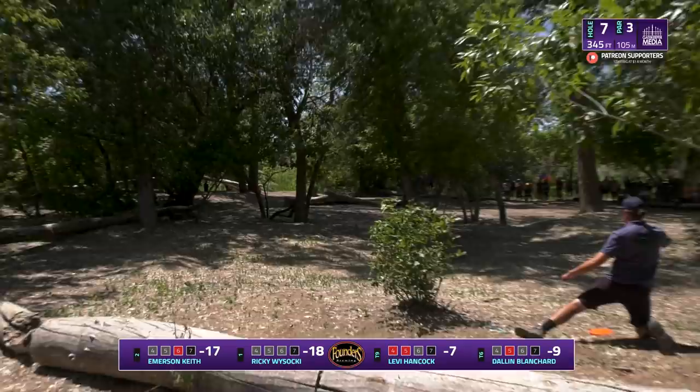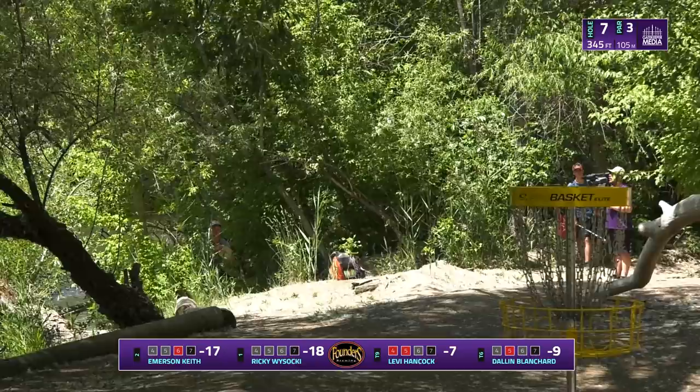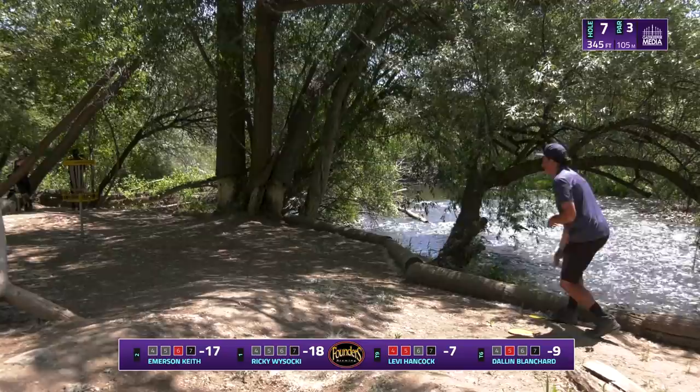And man, Levi is not having a great day. Stop. This is his, at least his second forehand roller of the day, and he's having a tough go at it. Wow, right off the top of the basket from Dallin. Oh no.